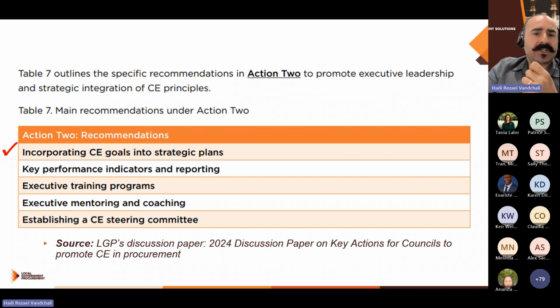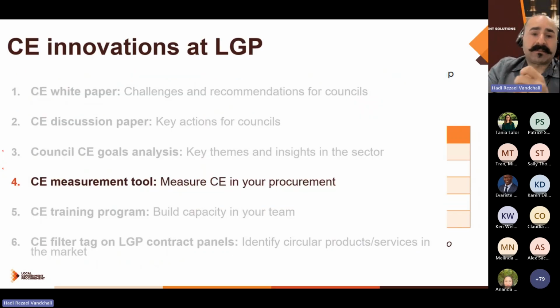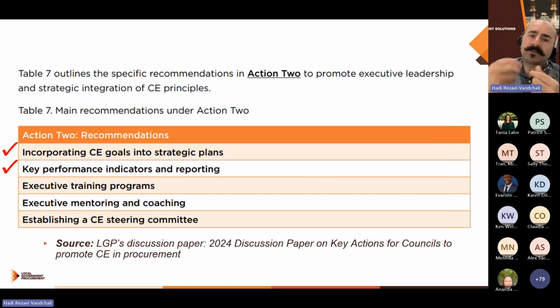The second recommendation is establishing measurable KPIs within your procurement process. By setting clear indicators, you can track progress towards circular economy objectives and demonstrate tangible results. And LGP's Innovation 4 is related to this one. So these steps help to communicate with your senior executives that circular economy is not just an additional initiative, but a strategic priority already recognized within the council.